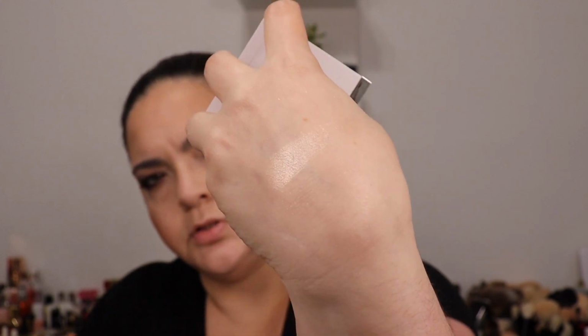And to finish off the face, I'm gonna use a highlighter today, the new one from Tom Ford, the Soleil Neige Glow Highlighter. It's gorgeous. Let's swipe it. Oh, look how beautiful that is. So natural looking, so soft, and there's no particles in it. It's just a smooth highlight.